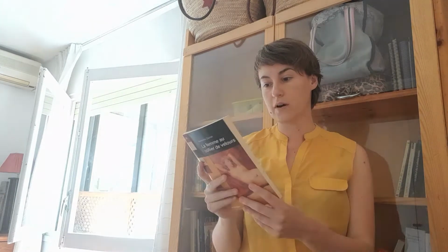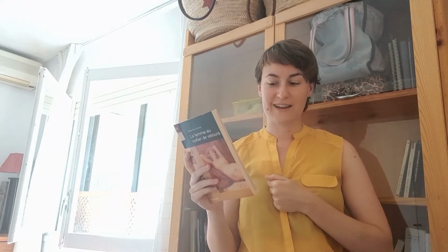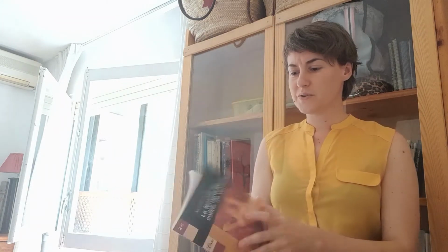I am currently reading The Count of Monte Cristo in original version, Le Comte de Monte Cristo, as a read-along that's happening in Bookstagram, and I'm really enjoying it. So I saw this one, La Femme au collier de velours. It would be translated into English as something like The Woman with the Velvet Necklace. So it's from the same author, Alexandre Dumas, and it's also really short, so I am taking this one.